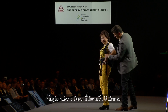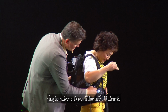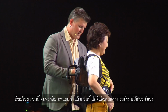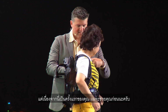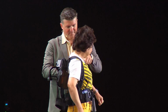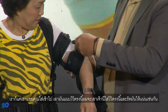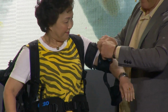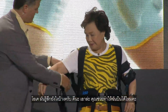Okay. Tighten these guys up here. There you go. All right. Now I'm going to clip the arms in. Normally you could do this yourself, but since it's your first time, I'll help. So we just put your arms in, snug them up. We'll put this guy in here and tighten it up as well. Okay, how's that feel? Good?